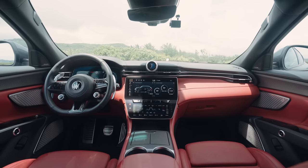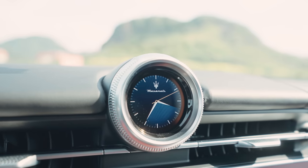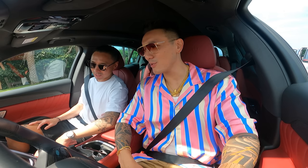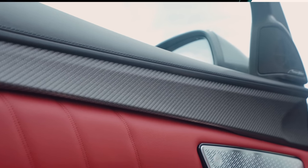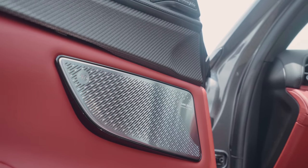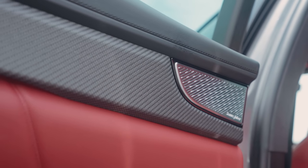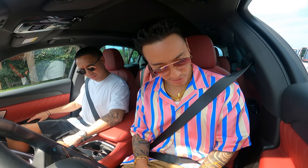But I think big screens, multiple displays. This clock, oh, it's digital. That's cool. Yeah, it's a nice car. Is this a carbon fiber weave? It's like a carbon fiber weave, this texture. Right? Yeah. And this Sonar Faber stereo system looks pretty badass. How does it sound? I'm not sure, we can do that later.